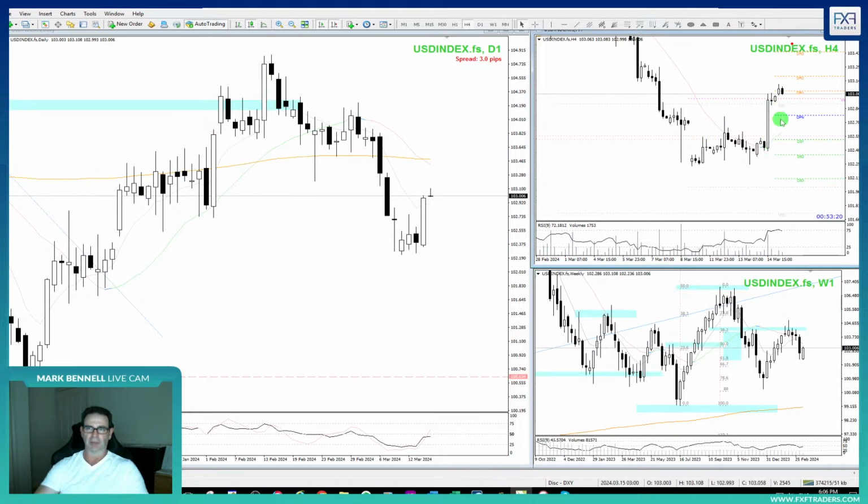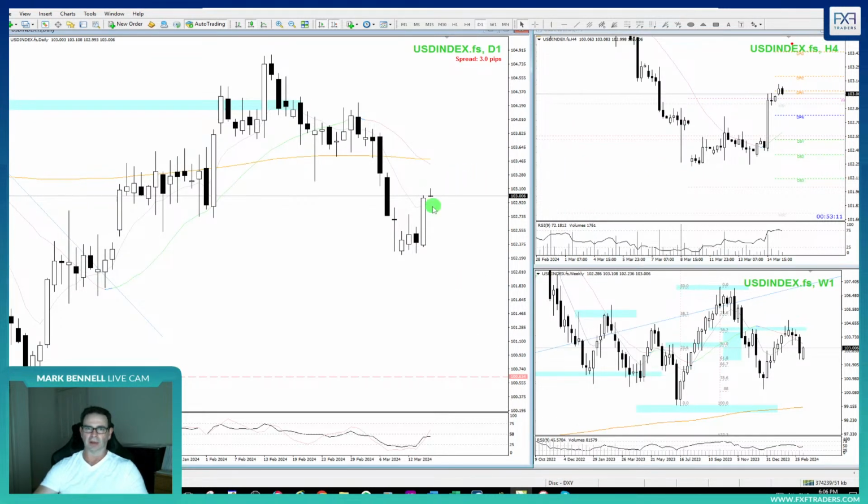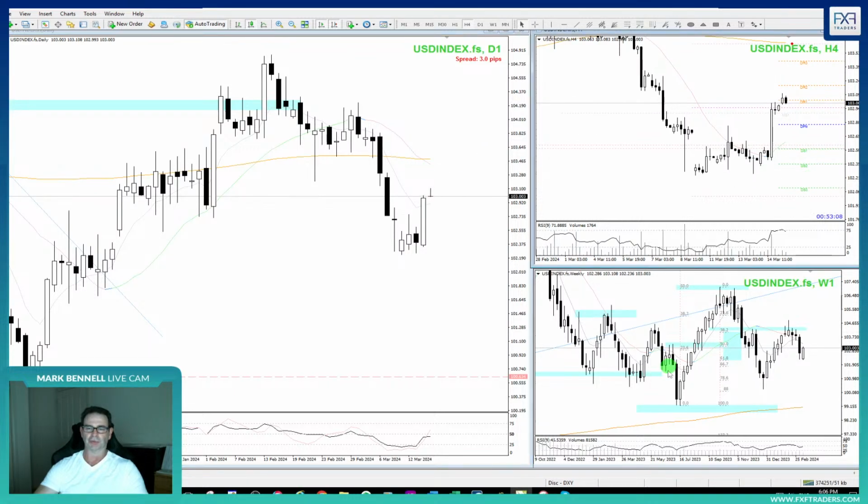So here's that little kick up in the US dollar. There's the dollar index. They're expecting a push through here to get that moving average separation trade, if you do trade the dollar index.